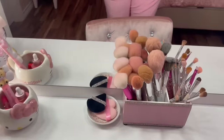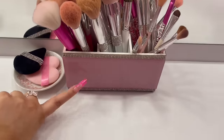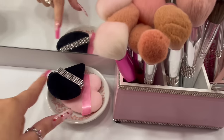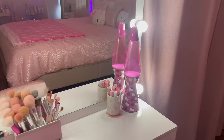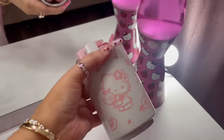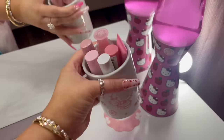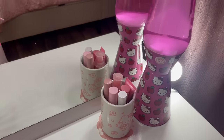Over here is where I keep my makeup brushes. So this little organizer I actually found at Burlington, and then I just keep some of my powder puffs right there. And on this corner I keep this Hello Kitty ceramic cup or whatever. I keep my favorite lip glosses in there. I'll go ahead and show y'all that in a minute.